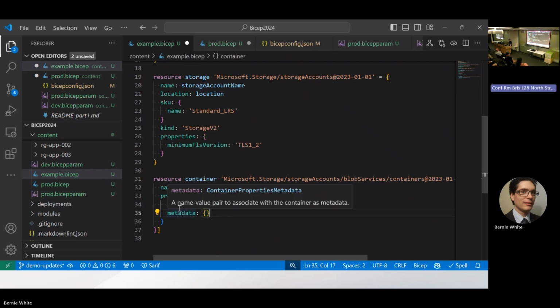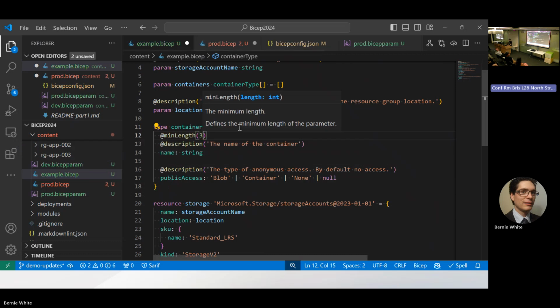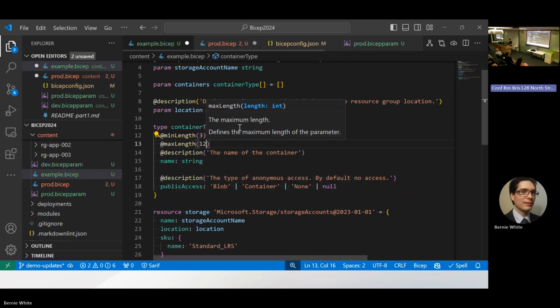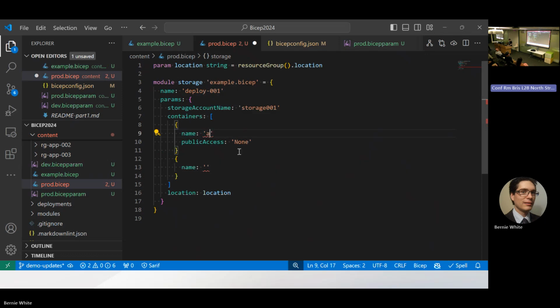Cool, we could do this the same for the metadata, but we won't bother. Again, we could also set the minimum length for this to maybe 3, and maybe we set a maximum length of up to 12 for our container name. If we jump back here, you'll also see that this is now starting to fail because it doesn't meet the constraints. So we need to have at least 3 letters in there, and it's all happy. That's just saying that it's an unknown word.